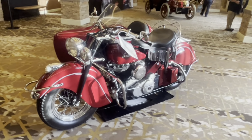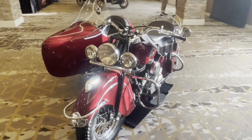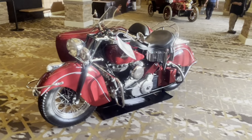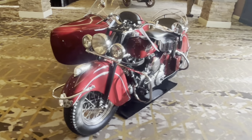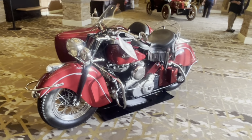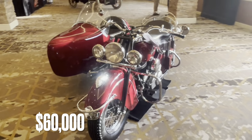1947 Indian Chief with matching sidecar. This was the first year for the War Bonnet front fender light. The company was starting to be a little short on cash by this point. The introduction of the smaller Warrior didn't help, and they went out of business for good in '53. This motorcycle sold for $60,000.